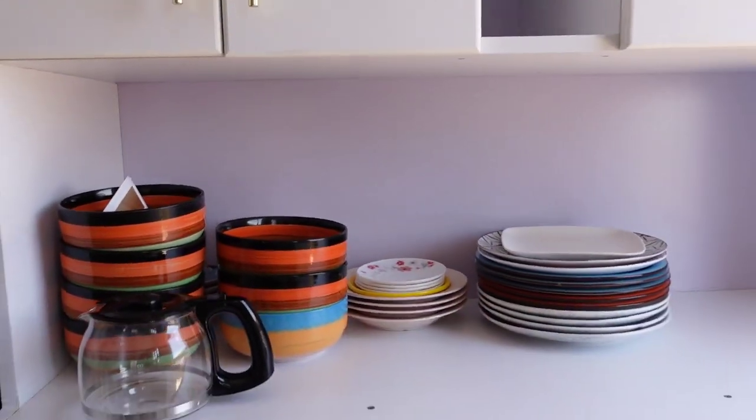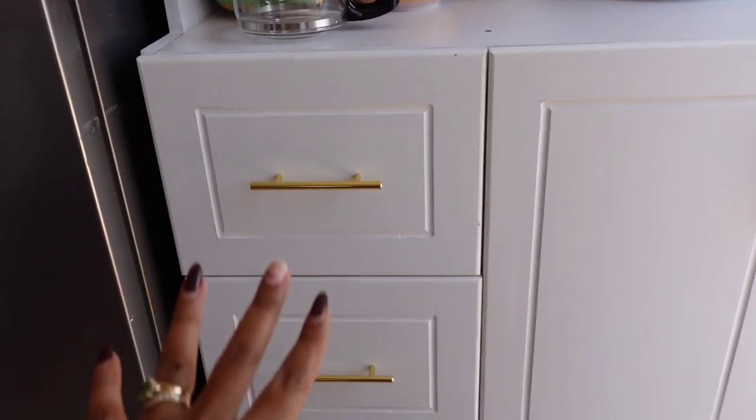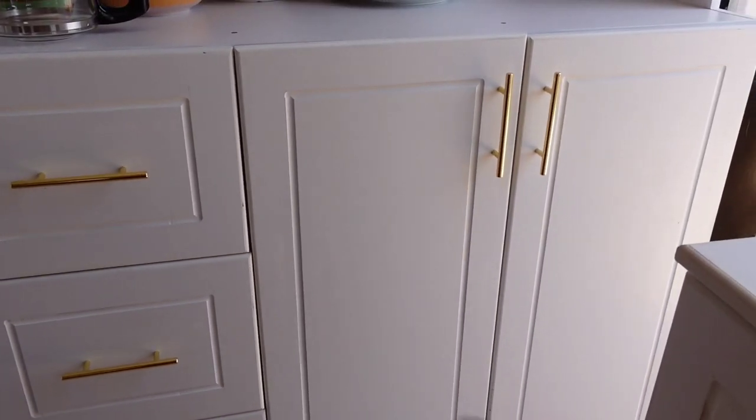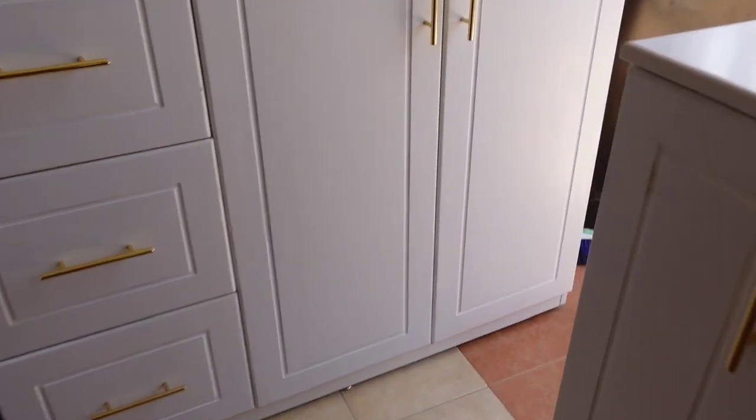So that is the first cabinet, and this will be like the coffee area. So all this I'm planning to put there. Then we have drawers down here where I've put all my lids and all my kitchen basins I've put right over there, plus all my plastic stuff. I've already arranged them there.